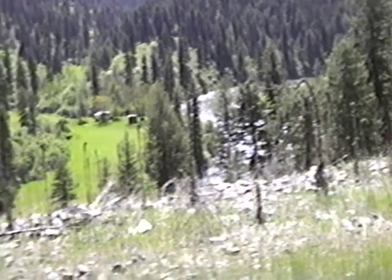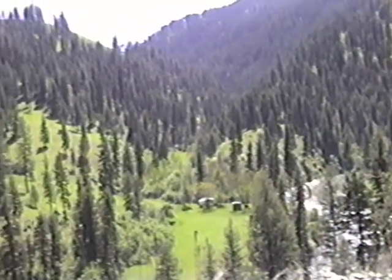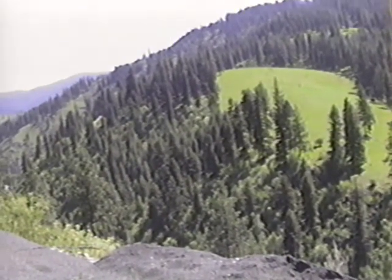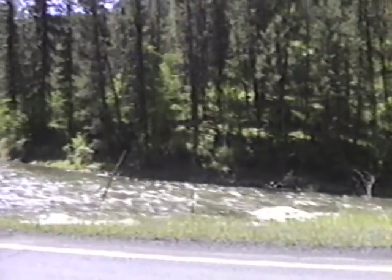Today's May 20th. It's been raining a lot. Today we had a nice sunshiny day, which is unusual. This is a view of the river.